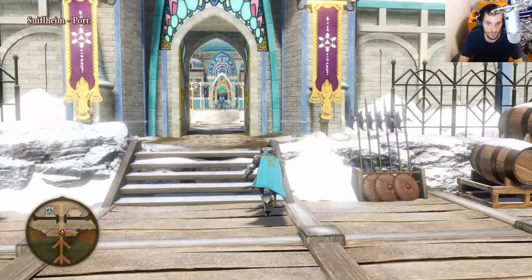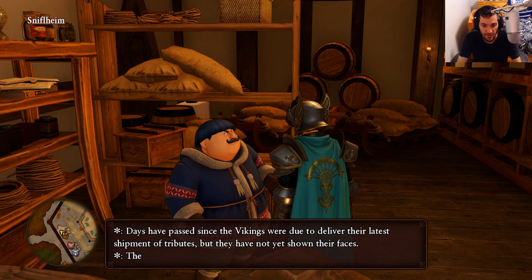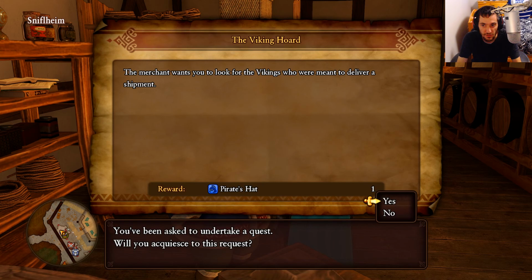This one we're gonna do here is west. We're gonna go to the item shop. Okay, so we're gonna head upstairs and talk to this guy. So just zoom past the text here. And we're gonna start the Viking Hoard. The merchant wants you to look at the Vikings who were meant to deliver a shipment. And our reward is gonna be a pirate hat.